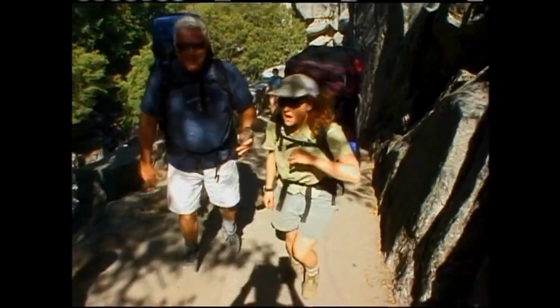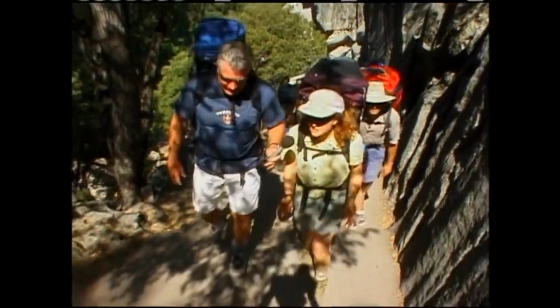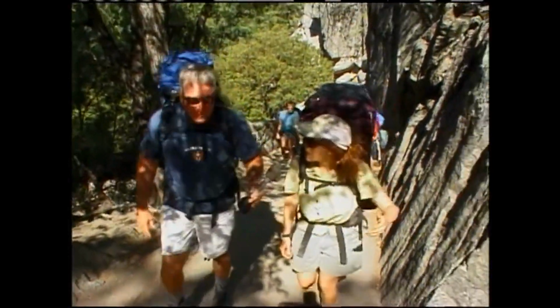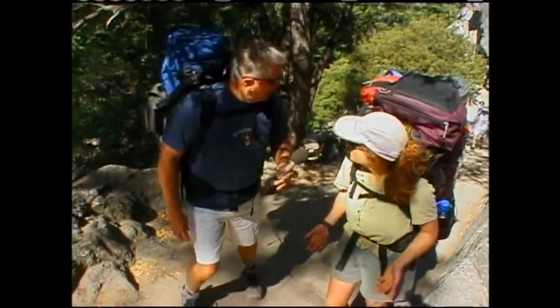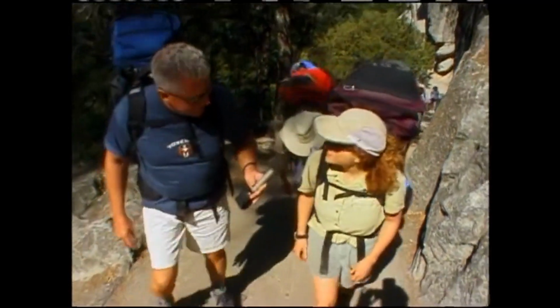Yeah, so you can go 1.5 miles to the top of Vernal Falls up a set of 550 stairs, or you can climb all the way to the top of Nevada Falls for about a 5-mile round trip, or you can do the whole 17 and get to the top of Half Dome.